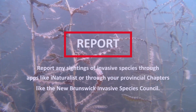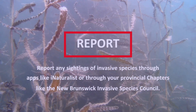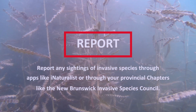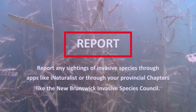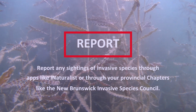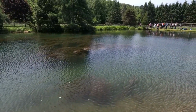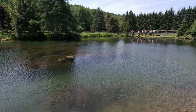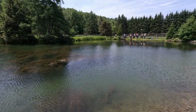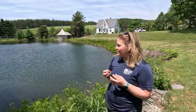But this is a really good example of early detection and rapid response, and why we are really encouraging people to become aware of the different invasive species they should be on the lookout for, get comfortable with identifying them versus the things you'd see that are native. Because without the information from the landowner, we wouldn't have known this was out here, because it's a fairly remote area. It's up in the headwaters of the Kennebecasis River, so it's not a place that most people would be seeing. So we're really excited.